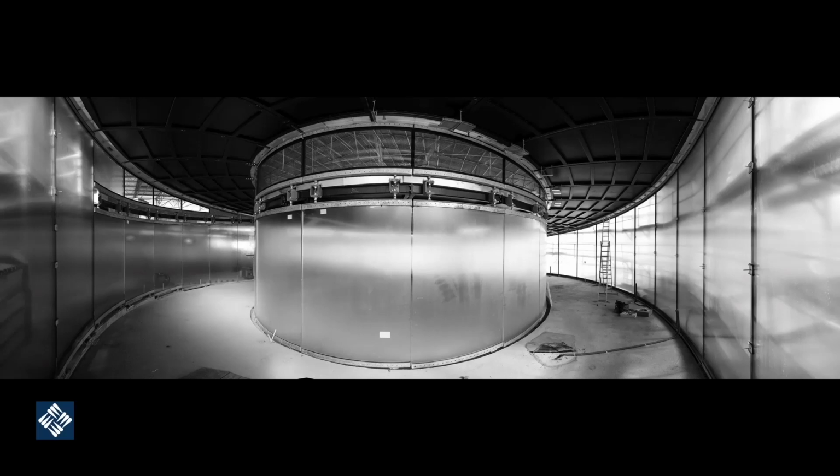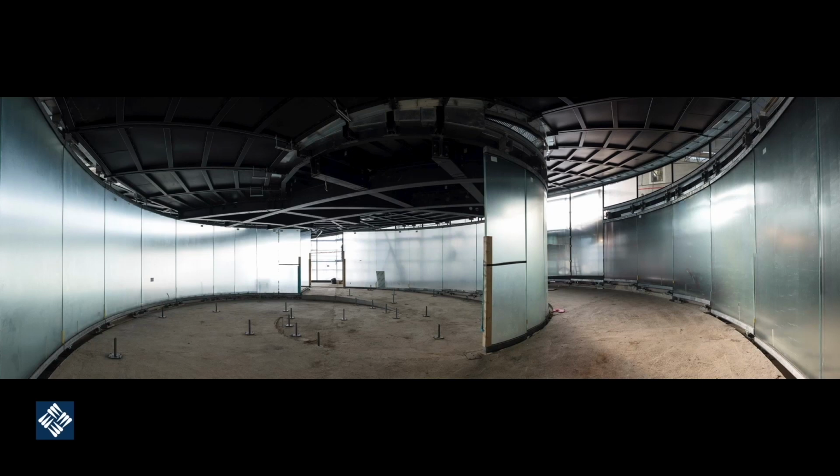It's currently under construction. This is from this winter. It's going to open next spring. No columns still.